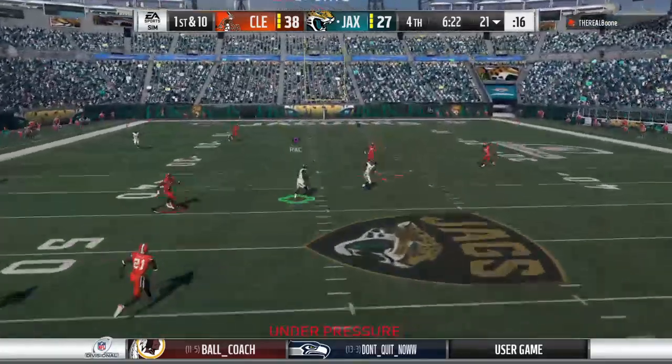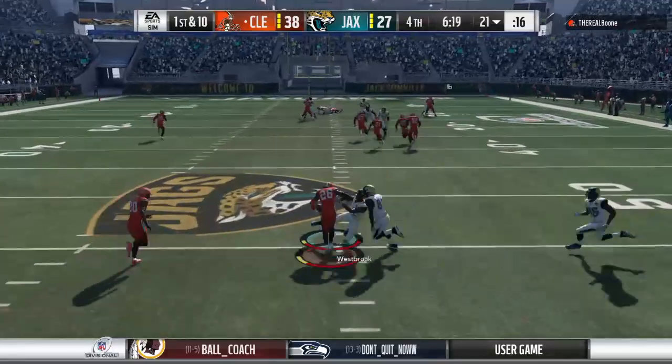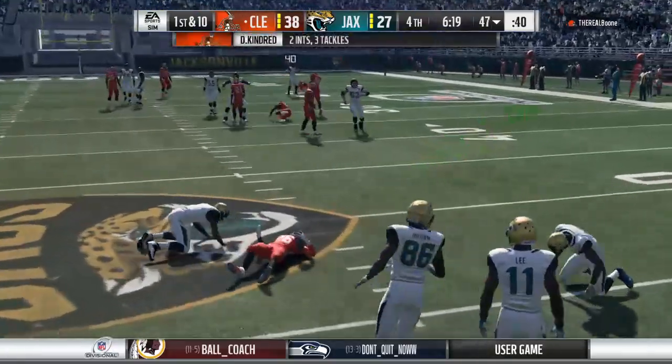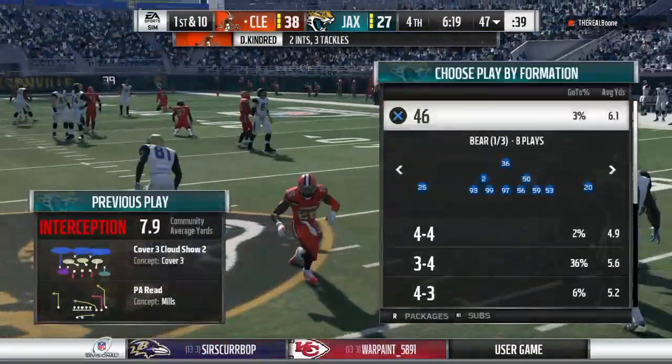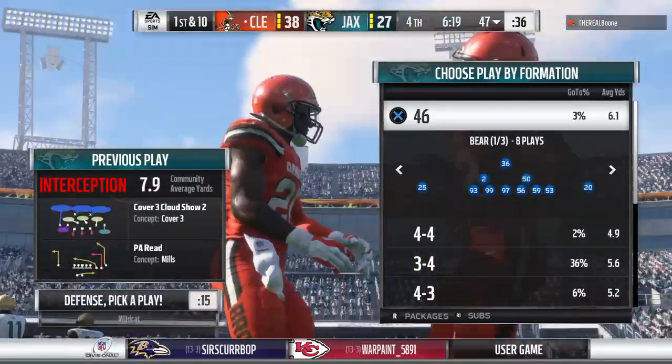Now he'll let it go deep over the middle. And my goodness, another interception. Picked off at the 38, and the return stops just a few yards shy of midfield. They'll spot the ball at the 47-yard line.